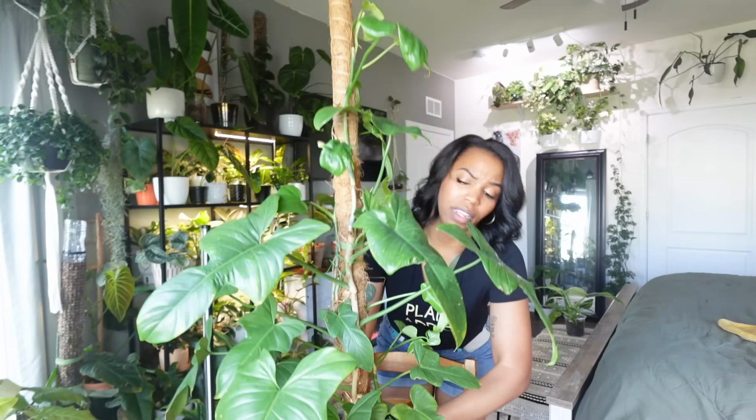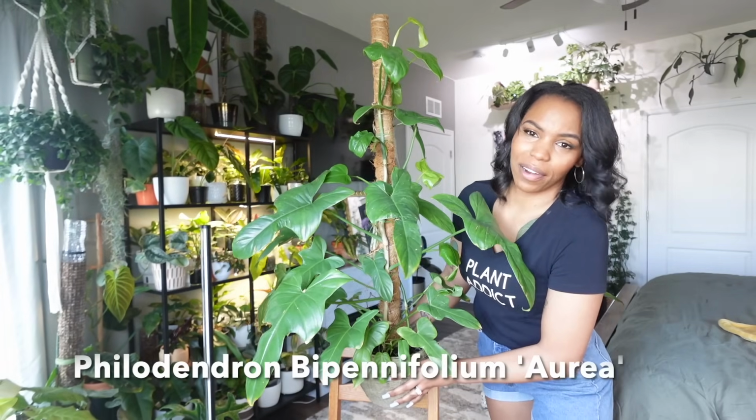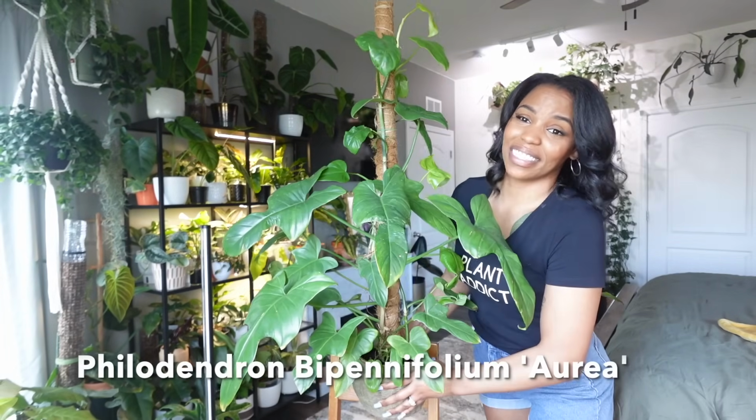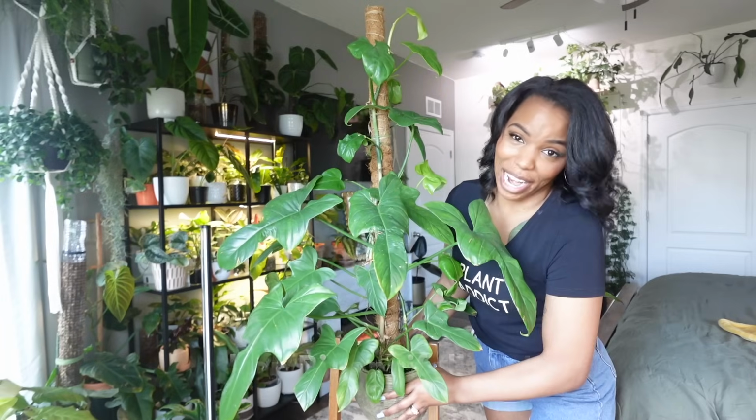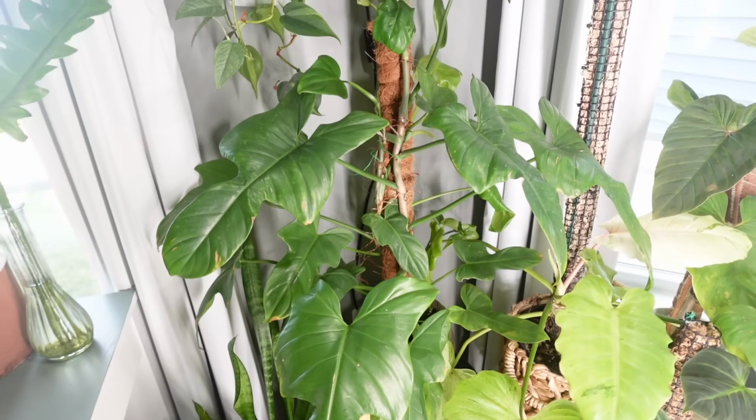It's really heavy. I'm just gonna put it on this chair so I don't have to hold it. Now you can't see the whole thing. This one is my Philodendron Bipennifolium aurea, and as you can see, it is a true crowd pleaser. I have actually propagated this one time and time again. It outgrows the moss poles so fast.